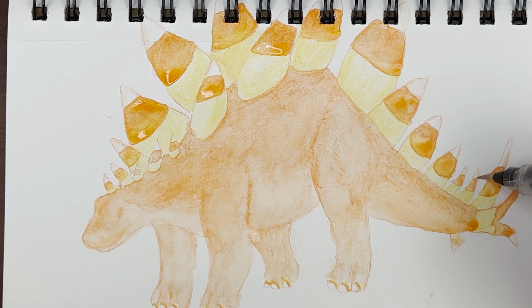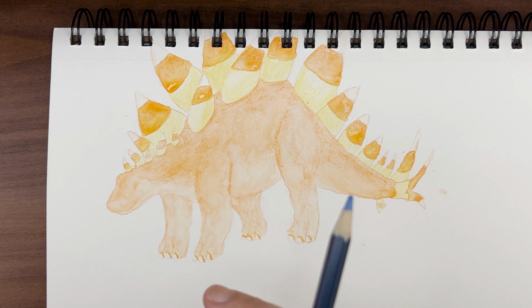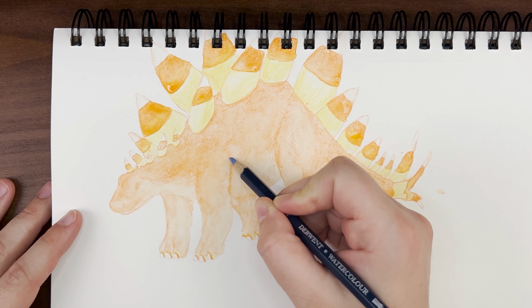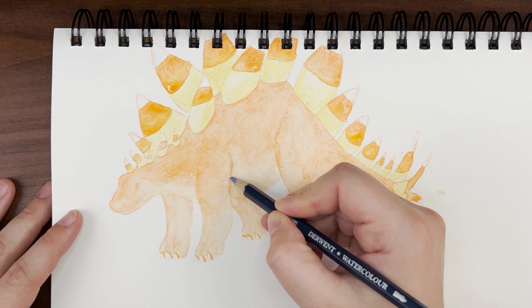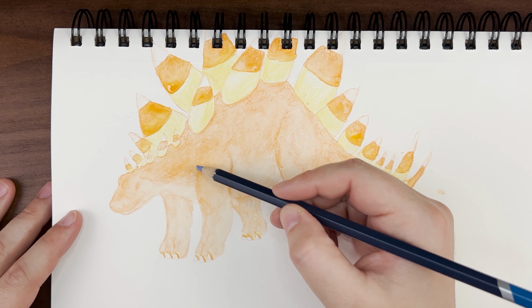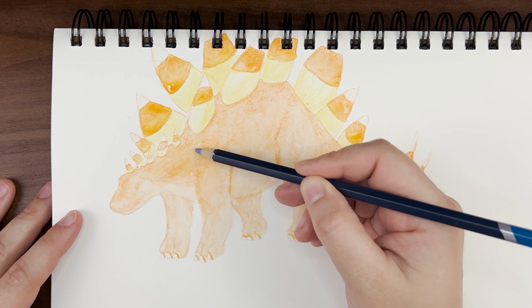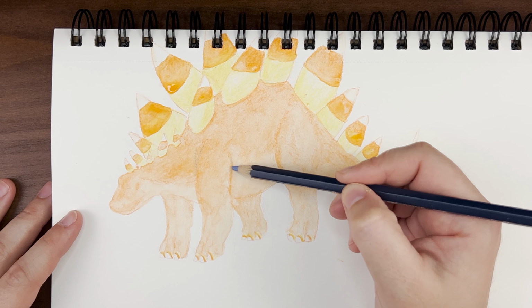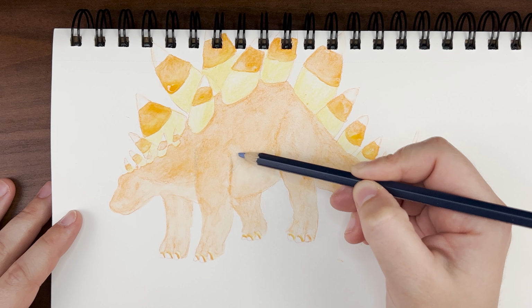So at this point in my drawing, I've laid down all the pigment to my liking in watercolor pencil, and now I'm using my water brush pen to soften the colors and activate the watercolor of the watercolor pencil. I started with all of the orange parts so that they could dry before activating the yellow because I didn't want the orange to contaminate and blend with the yellow, since I still wanted those candy corn colors to be separated.